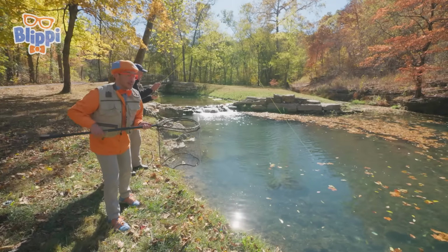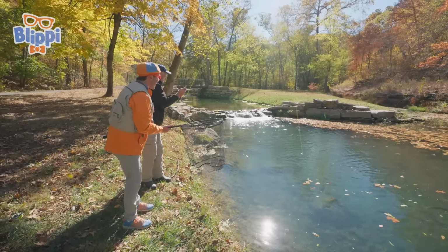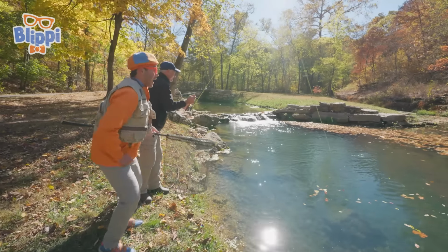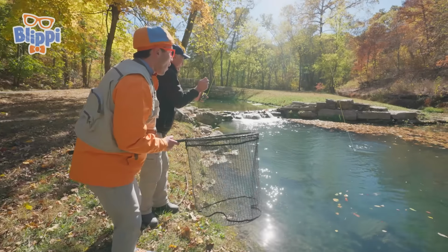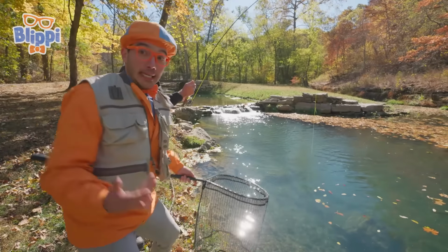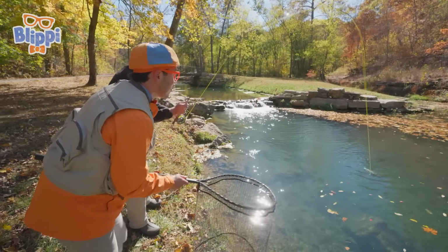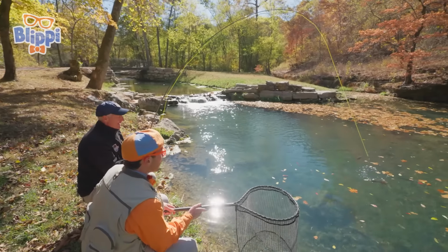I think I better stick with the net. Whoa, here we go! Here we go! Whoa, look! Jim's reeling him in. I'm gonna pick up the fish with my net so we can see him. Whoa! This fish is enormous! It's gigantic! It's huge! Look! Whoa! Here you go. Wow, I'm gonna need a good net, man.